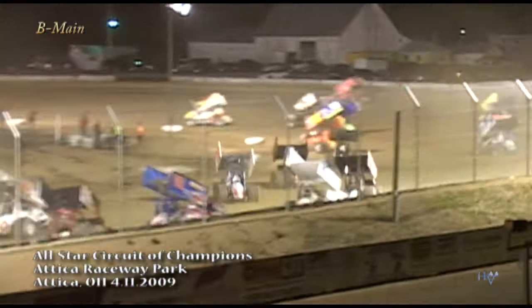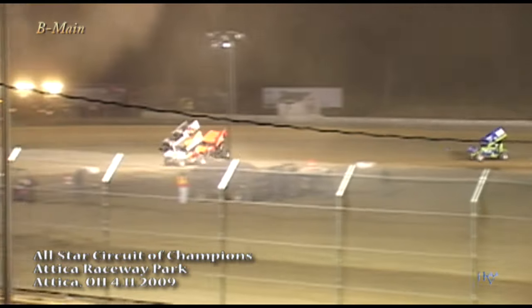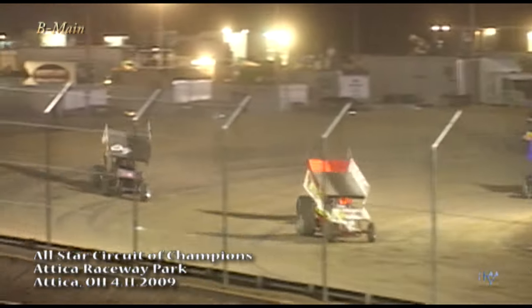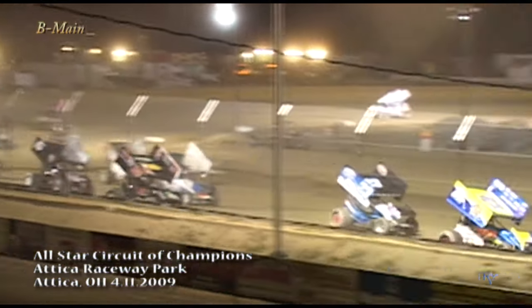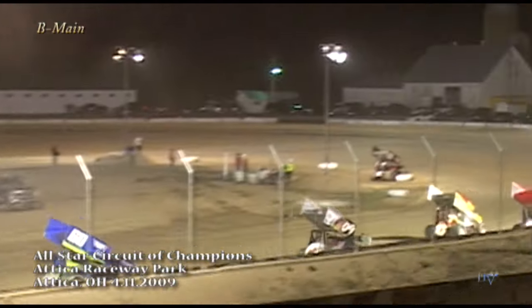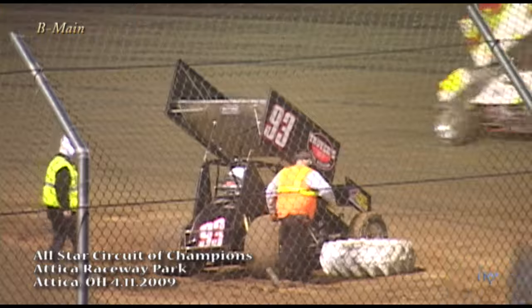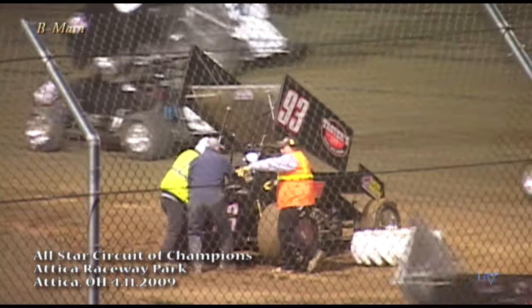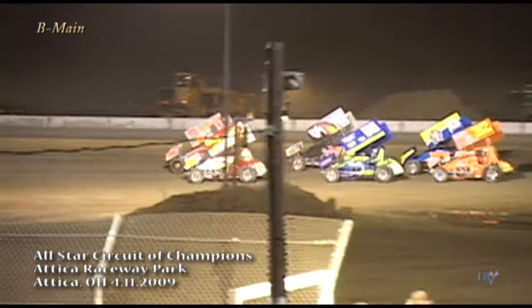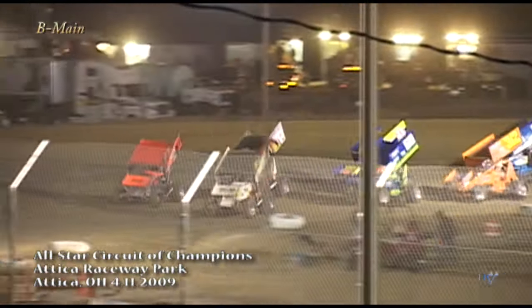Hunter gets a good jump that time at the drop of the green, but here comes Martin charging on the outside. Can't get it done. The 09, Craig Mintz, coming to the high side, yellow flag. Caution once again. The 93 is Sheldon Hodenshield, having handling issues with his car, losing the handle. Tim Hunter, Brandon Martin, Jody Keegan, Craig Mintz.